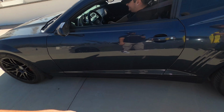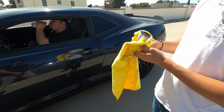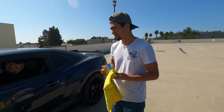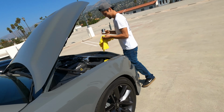Look, you can see all this glittery stuff. That's metal shavings, dude. That's not good, right? Well, it's not great. My car has them. Not even his car. He said he has more miles.